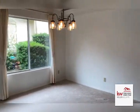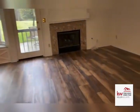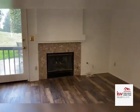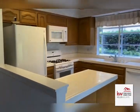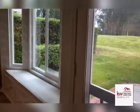Okay, let's take a walk around. New carpet, beautiful, nice new laminate flooring, fireplace right here in the secondary living area, tall ceilings. Very nice kitchen with plenty of counter space and a breakfast nook.